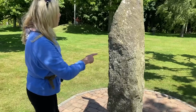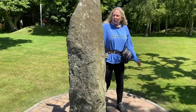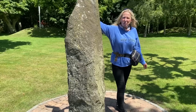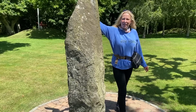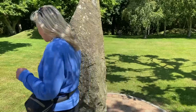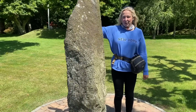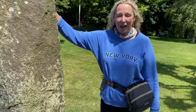So where's the hole? Oh, here it is. Hang on, so you put your finger in the hole, and then what do you do? You have to, no, you have to walk around the stone once and then place your finger in the hole. Okay, ready? Go. My finger is in the hole. Do you feel better? I feel very lucky now. Do you want to see my finger in the hole? Well, that's a question I thought I'd never be asked from you, Nicola.